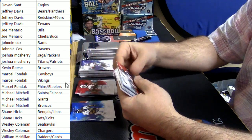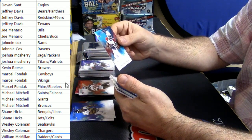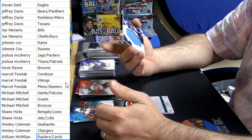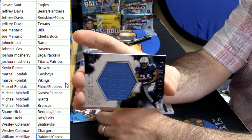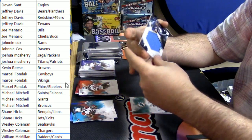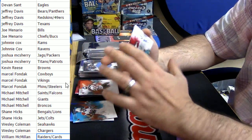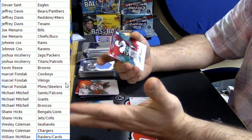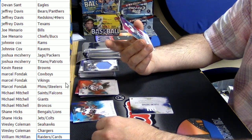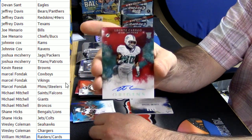Fitzgerald, Julio Jones, Doug Martin, John Brown to 60. Titans, jumbo napkin, Derrick Henry. It's not a bad card. I mean, because I have it already set up in the store, it's just disabled with an unknown number of random spots. 62 out of 99, Leonte Carew for the Miami Dolphins.